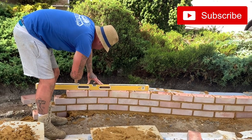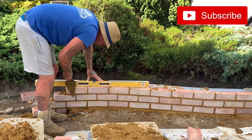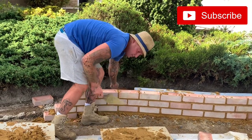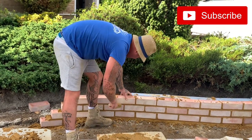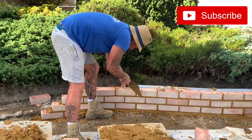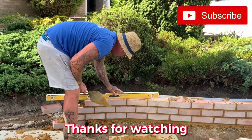Right, let's level it through. Make sure there's no speedboat in there. Right, slight one in there, which will give a little bit of elevation as she turns the corner. All the old back's getting stiff.